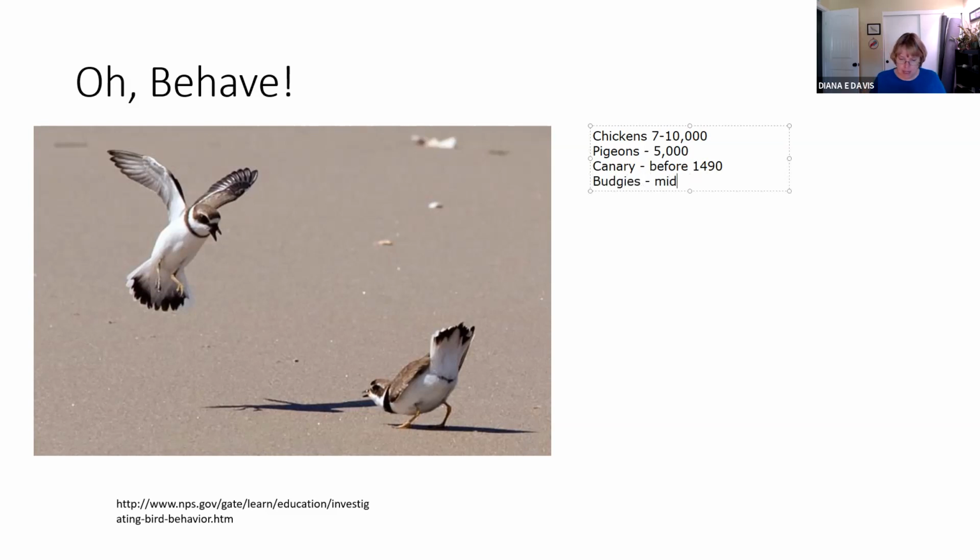Budgies were domesticated in the mid-1800s. And the zebra finch was also domesticated sometime in the mid-1800s. So those are the most common species that I would call domesticated. I would say that their behaviors are not the same as their wild cousins. They have some behavioral similarities, but they're not going to experience the same amount of stress that, say, an African gray parrot would. They're going to be more tolerant of handling, and they're just going to do better as pets.